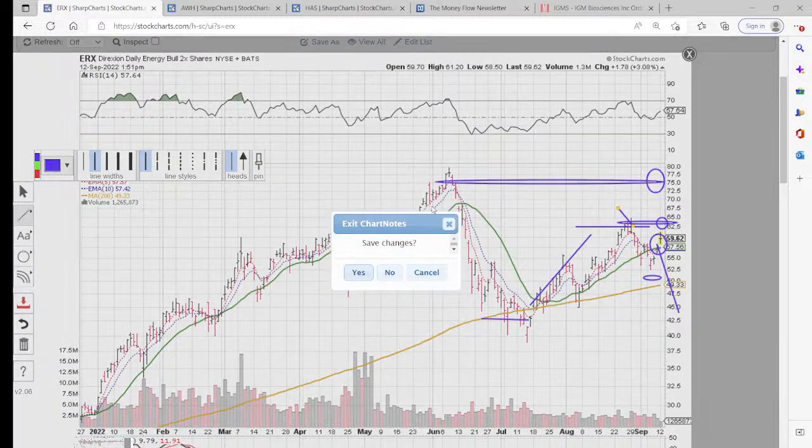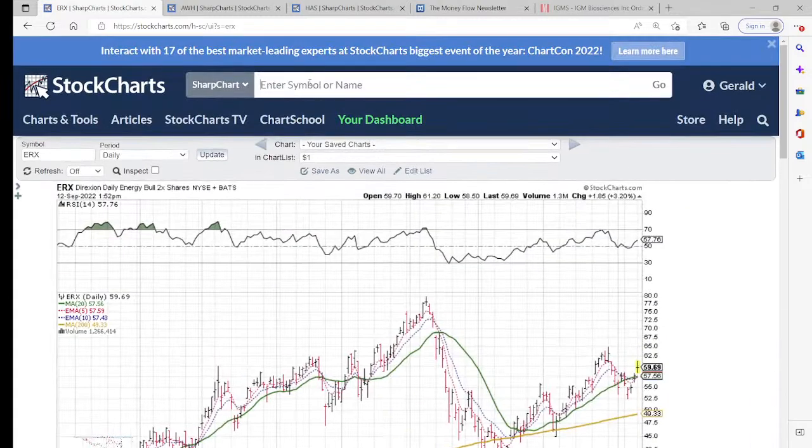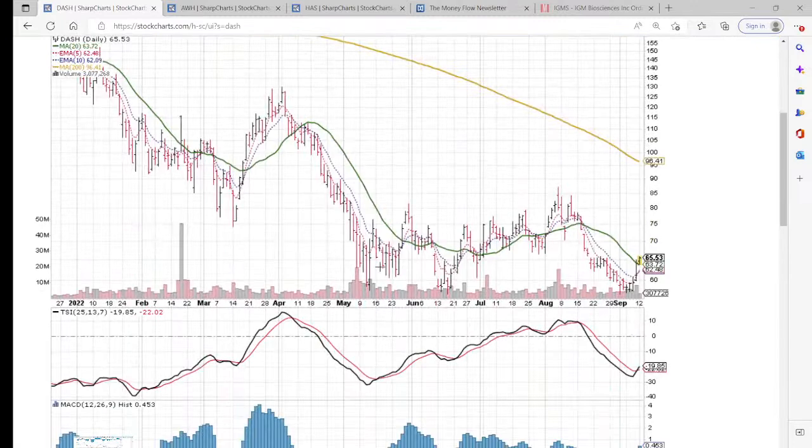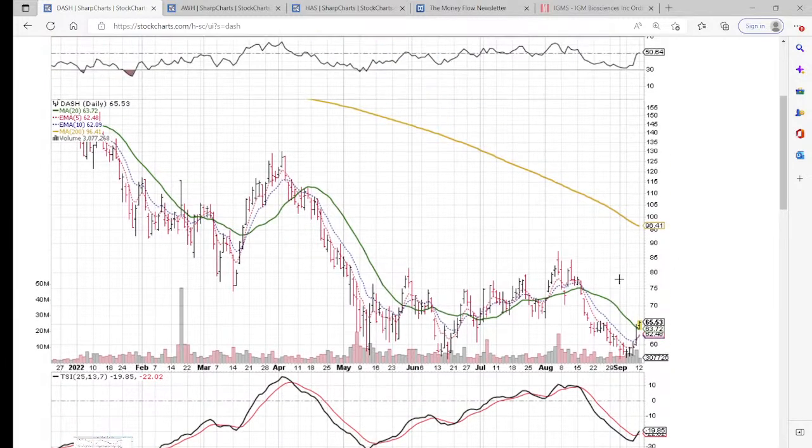Dash I added to today. Underwater pretty good in this. I actually started new positions in other accounts on this just to trade Dash, where in those accounts I'm looking for $80 and I'm going to get out. So I bought some in the buy and hold that I have Dash that I position trade this.